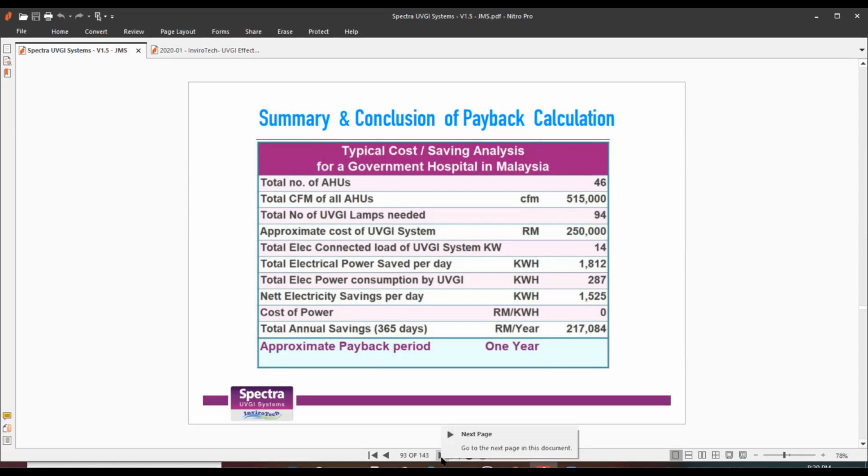So we have also done one study here in Singapore, one of the new buildings being constructed, with around 75 AHUs and around 12 hours of operation, because the hospital one is 24 hours. So for an office building, we have come up with a payback period of around 3 years. So 3 years is still okay, because actually we assume that the installed UVGI system will be there as long as your AHU is still running. So you only need to replace the lamp tube itself, nothing more.